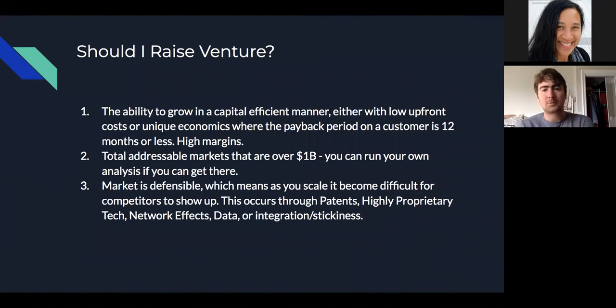Next, the total addressable market. I talked about this a little bit, but the total addressable market should be over $1 billion. There are a couple of ways to think about this, and it's something I always talk to entrepreneurs about. We can think about a bottom-up or a top-down approach.